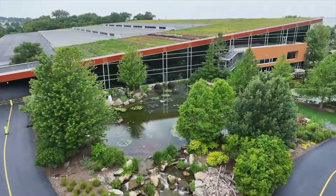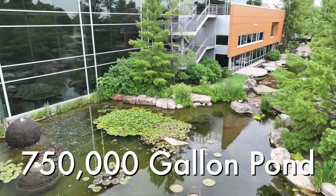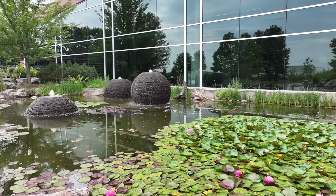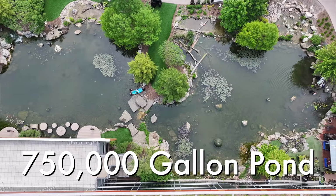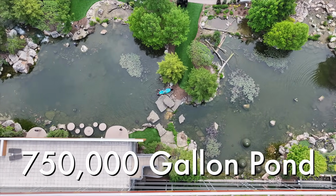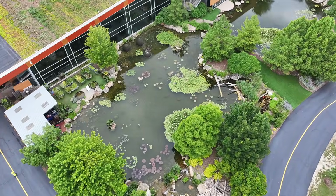I'm standing on the roof of Aqualand overlooking our incredible 750,000 gallon Aquascape ecosystem pond. Let me show you why this pond is special. So adjacent to me is our amazing 750,000 gallon flagship pond here at our headquarters, Aqualand, located in St. Charles, Illinois, the water garden capital of the world.